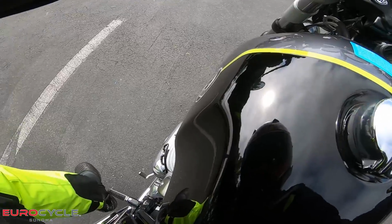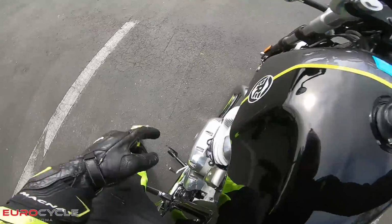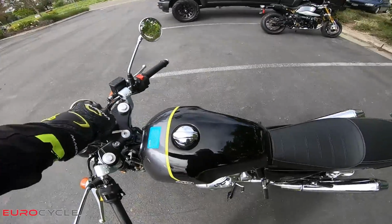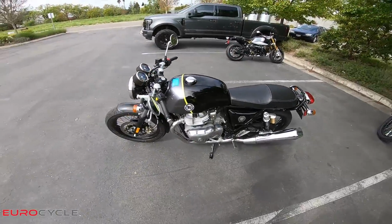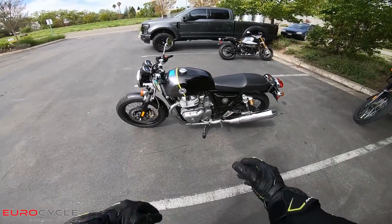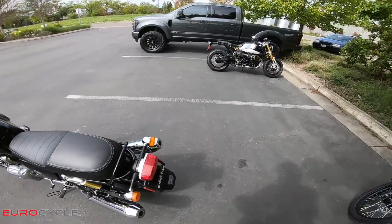at the Dr. Mayhem. Oh, kickstand. I don't like the kickstand. They put the kickstand tab right underneath the foot peg. But style, man, the Continental GT650, this is the Dr. Mayhem style with the paint and everything. But wow, what a gorgeous bike.